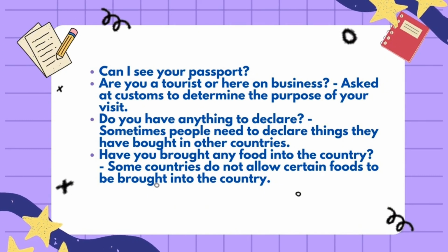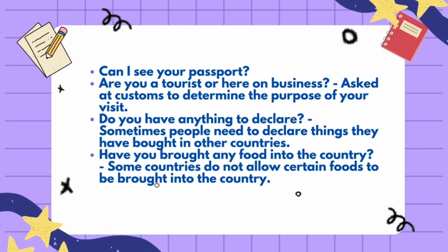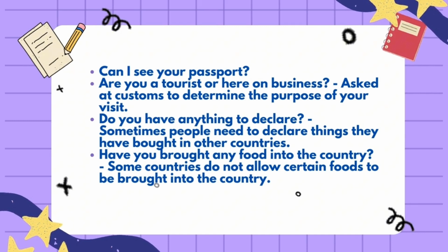Do you have anything to declare? Sometimes people need to declare things they have bought in other countries. Have you brought any food into the country? Some countries do not allow certain foods to be brought into the country.